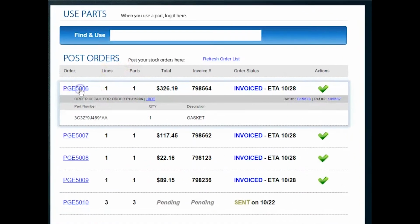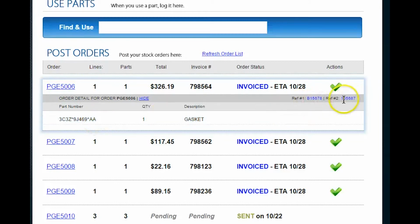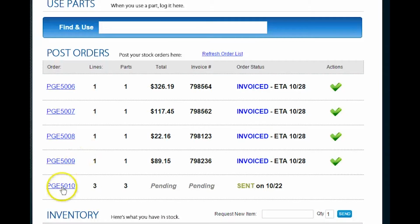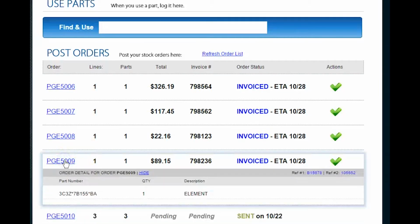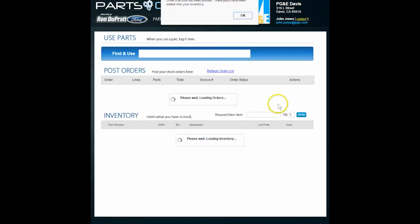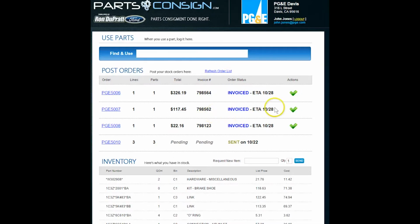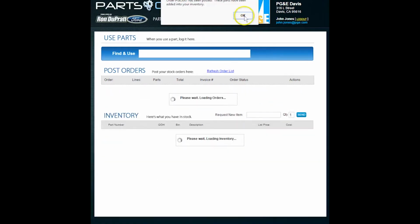Once the order arrives, use the post order section to review the order and compare it against our invoice. Then simply click the green check mark to post the order into inventory. Put the parts away, and that's it. There's nothing else to this program. You simply log the usage of parts and post orders. We'll take care of the inventory management for you.